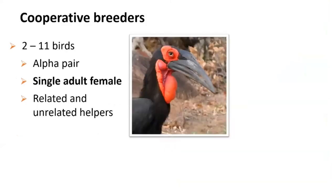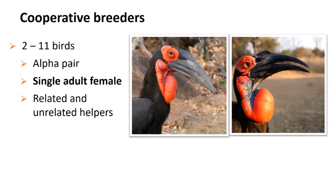I mentioned already that they live in groups, but they're also cooperative breeders. What this means is that the entire group will help in the raising of the offspring. So ground hornbills live in groups which range from 2 to 11 individuals. Within each of these groups, there is an alpha pair, which are the breeders, obviously. You can tell the males and females apart from these two pictures. The males have a solid red throat, whereas the females have blue on the throat as well.